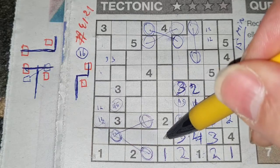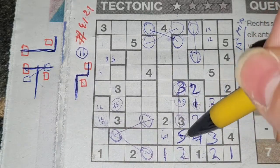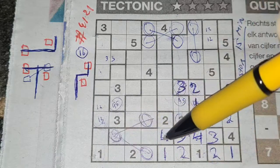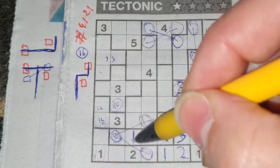I think this box should be a 4 because it can be 1, can be 2, can be 3. Should be a 4. Cannot be a 5. Yes, definitely a 4. This box cannot be a 1 and that box cannot be a 1. So 1 box left for the 1 should be here.